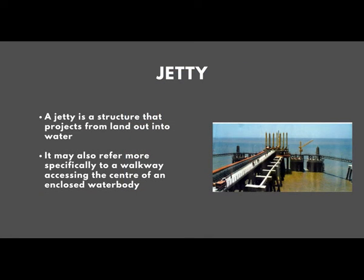Now let's try to understand some more terminologies related to the marine transportation of crude oil. A jetty is a structure in the port that projects from land out into the water. It may also refer more specifically to a walkway accessing the center of an enclosed water body. Primarily it is a strip of land close to the port, where the oil tankers will come and be berthed.